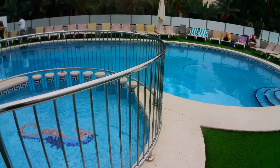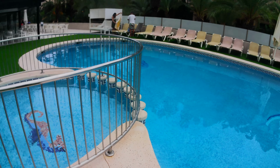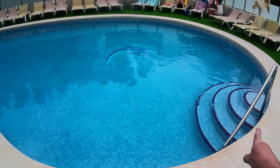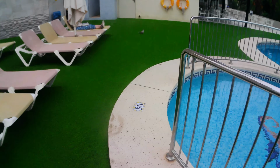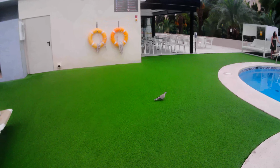So overall, it's a great hotel. It just depends on if you want to be in the old town or in the new town. Steps if you have mobility problems. And there's even a gym, look, just above, so you can work out.